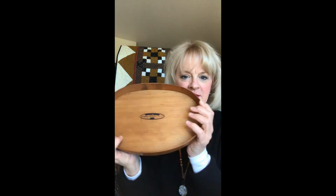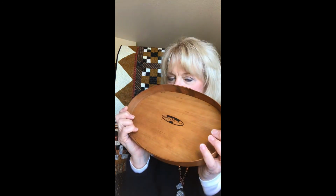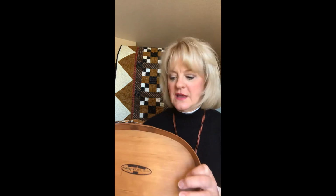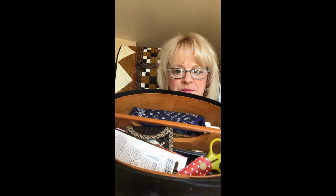This is over a couple of years old, and I can still smell the stain and the oils that they treated it with. It's just beautiful. It's an heirloom. It's something I will have forever and pass on to anyone in my life in the future who likes to sew. All right, so first thing, this is the first layer.